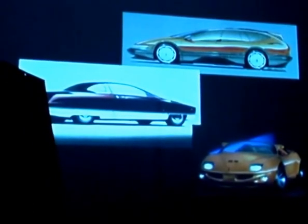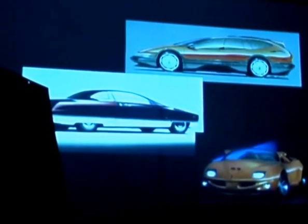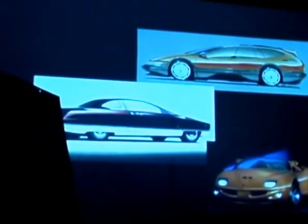Another one, the Oldsmobile Expression. You know, it's got power, everything, computer, everything. You don't want it. 98 Cadillac Solitaire, which is a V12, kind of a strange greenhouse, wouldn't you say? But they built that car as a show car. The Solitaire? Yes. Yeah. And this is a Saturn concept. Sunfire concept.